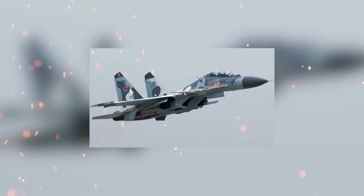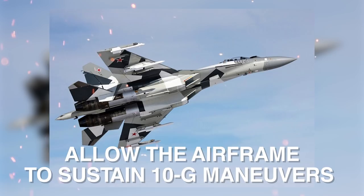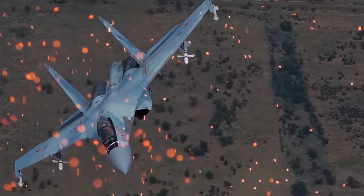The canards, which are small lifting surfaces ahead of the wings, allow the airframe to sustain 10G maneuvers, and the Su-35's thrust vectoring system and integrated flight and propulsion control systems allow the aircraft to maintain super maneuverability and enable it to perform post-stall maneuvers at low speeds.